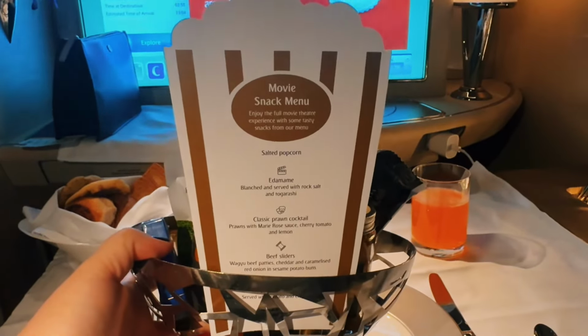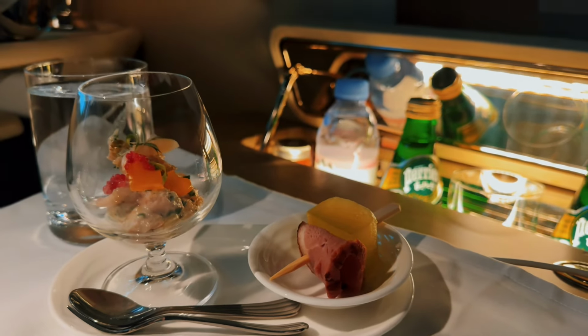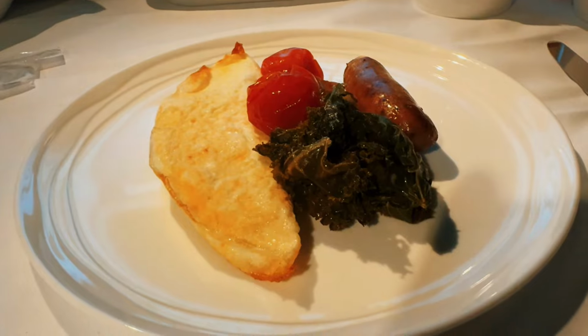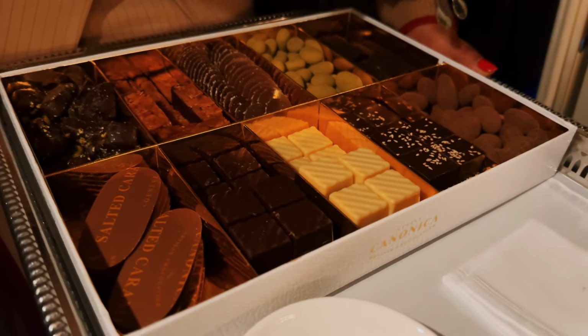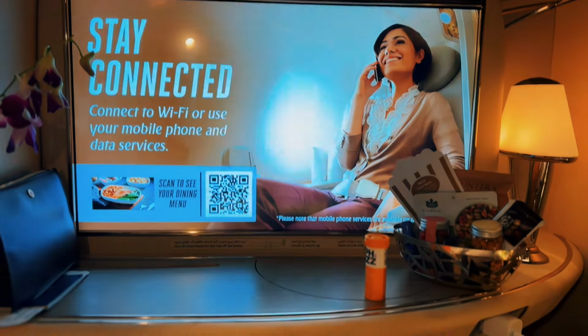In retrospect, I probably should have opted for the burger, but it was weird o'clock in my head, and so we went with the sausage and omelette, and then for some reason, chocolates. Lots and lots of chocolate. These matcha things are probably the best chocolates I've ever had in my life.